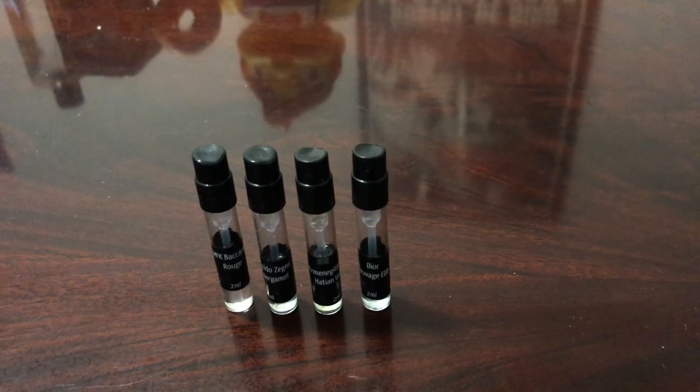2018 release, of course, Francois Demachy. Notes: bergamot, lavender, Sichuan pepper, star anise, nutmeg, ambroxan, and vanilla. This has not hit discounters yet. 2 ounces, $90, 100 ml, $115. Fair pricing, I would say. This is now what eau de parfums in the designer category go for.